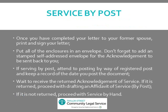Once you've completed your letter to your former spouse, print and sign your letter. Put all of the enclosures in an envelope. Don't forget to add a stamped self-addressed envelope for the acknowledgement to be sent back to you. If serving by post, attend to posting by way of registered post and keep a record of the date you post the document. Wait to receive the returned acknowledgement of service. If it is returned, proceed with drafting an affidavit of service by post. If it is not returned, you will need to proceed with service by hand.